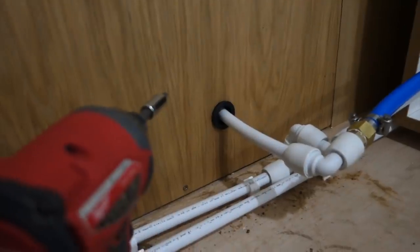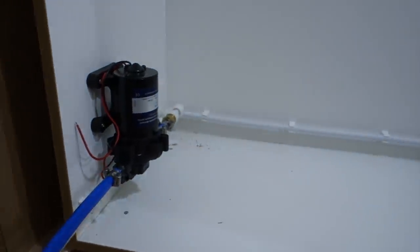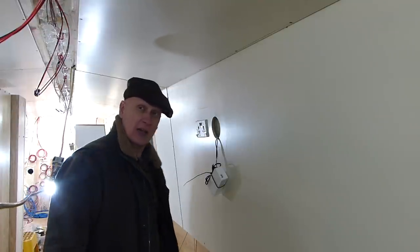And then what else? Oh! Ben's down the bottom of the boat doing some plumbing. He's plumbing in the water tank, and from the water tank, there's going to be a water pump close by. By jingo, it's coming on quite well.